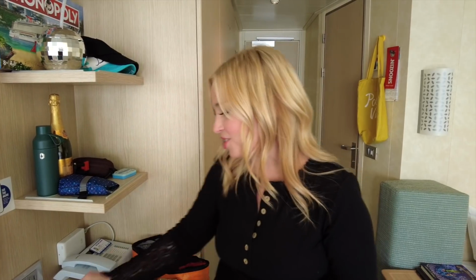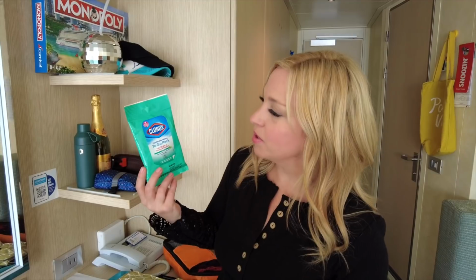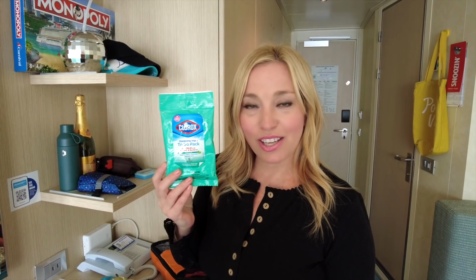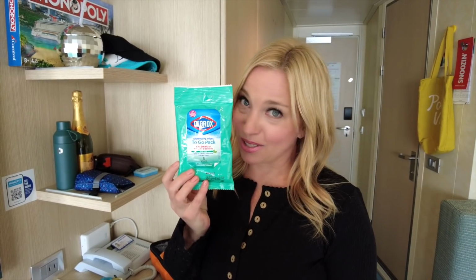Another stateroom essential that we've always traveled with, even before the pandemic, was these wipes. Just some little disinfecting wipes. You can get these at any drugstore in the travel aisle, and it's just nice to wipe down some surfaces in your cabin to feel extra safe. And you're probably going to find that if you're flying to your cruise, these are going to come in really super duper handy as well.